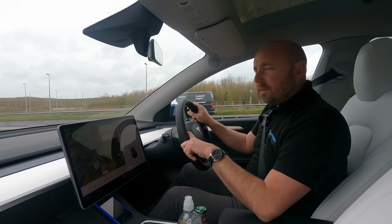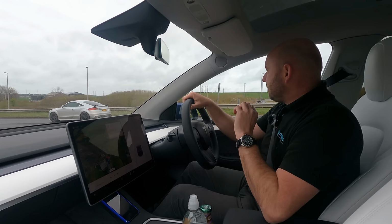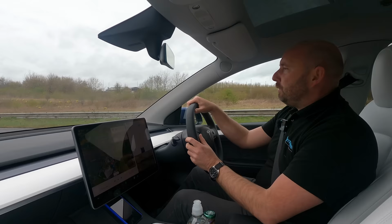So there we are, just pulling away now from Solstice Park Services. We're just going to go past Stonehenge in a minute, and I'm going to head down towards Exeter on the A303. This is the kind of prime route, London down towards Devon and Cornwall, a mixture of dual carriageways and some A roads.